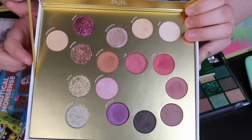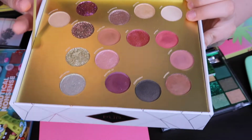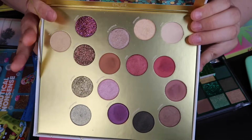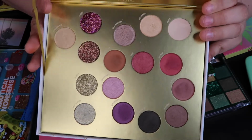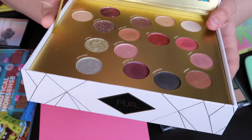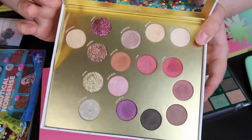But the pressed glitters in here are fantastic. I love them. The shimmers in here are amazing. I have enjoyed Pur's eyeshadow formula. I know a lot of people have not, and have a lot of mixed feelings on them, but I enjoy it personally, and I really like this palette. The pressed glitters are what get me.